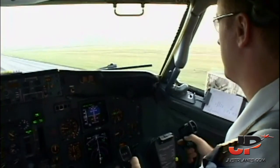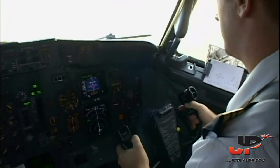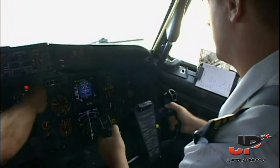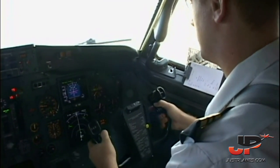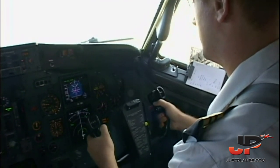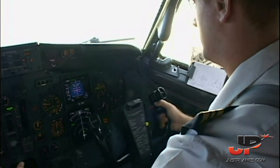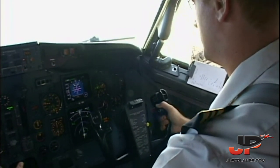Rotate. Positive climb. Gear up. Gear up selected. Gear clean. Check. Good morning, Lanseria. Tango Delta, India. Good morning, standby departure. Standing by. Tango Delta, India.